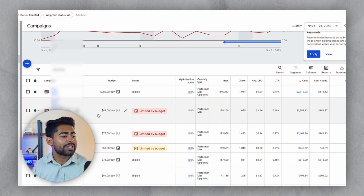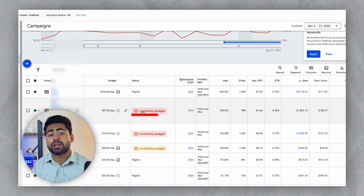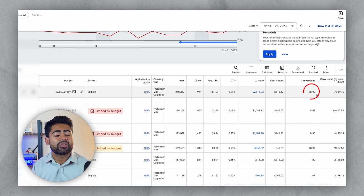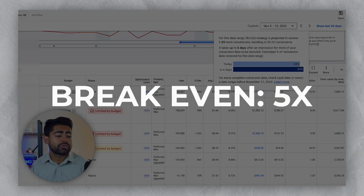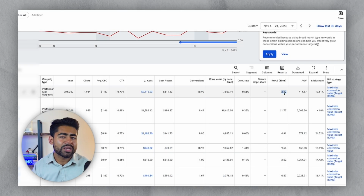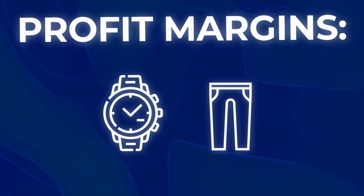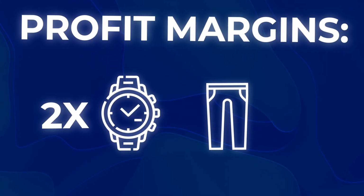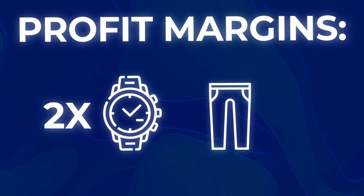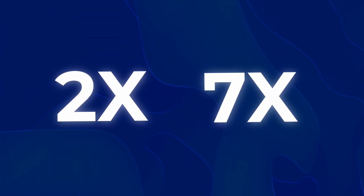So what we did is we started increasing the budgets for these major campaigns, where number one, it said limited by budget, but also number two, their profitability and ROAS numbers were through the chart. Again, the break-even ROAS for this brand was a 5x. There were some campaigns running below a 5x, but that's because some of these products had very different profit margins from each other, where they would have a break-even ROAS of a 2x, or on the other hand, products with a break-even ROAS of a 7x. So really finding synergy between these two numbers, we settled at that 5x ROAS.